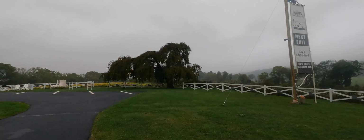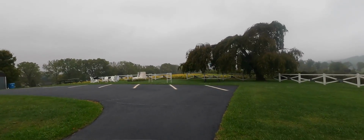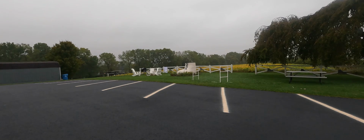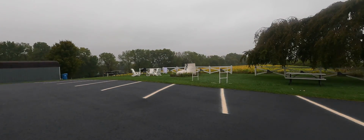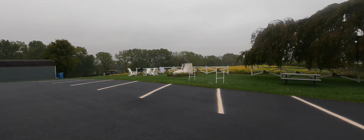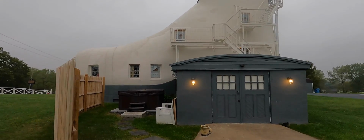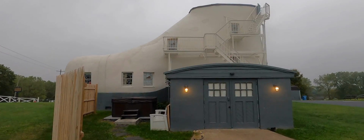The house also has a seating area with a fire pit, and next to it is a miniature version of the shoe house. There's a pretty nice seating area. Looks like a great place to wind down after a long day of seeing some of the tourist and gambling places in the nearby area. To the left of the dark gray building, which I think is a garage, is the hot tub, and there's some fencing to give people a little privacy.